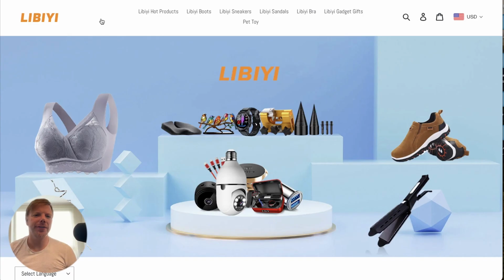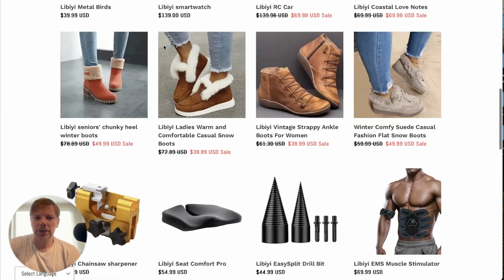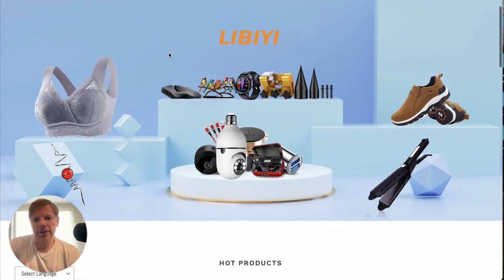And I just wanted to take a look at the main website because the advertorial was on a subdomain of this website. So Libby, I don't know if I'm pronouncing that right, libby.com. Looks like they're just selling various e-commerce items from shoes to different gadgets. So that is what's going on their main URL.